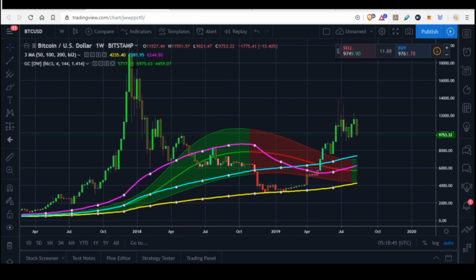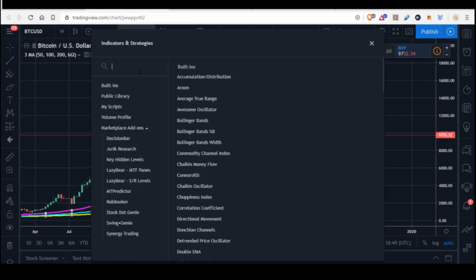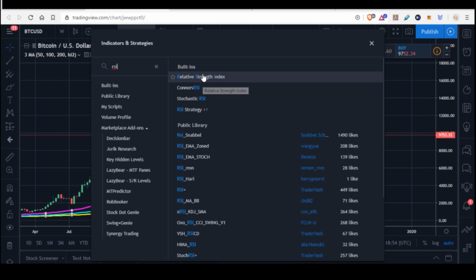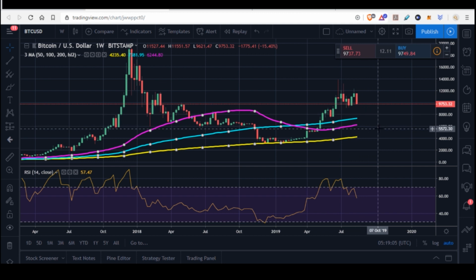So the next indicator I want to discuss with you guys is going to be the RSI. Now, I'm going to be going over a handful of very well-known indicators, and I personally find these to be some of the most accurate indicators in my opinion. That's just simply because these indicators are a great way to determine where the market currently stands when it comes to overbought or oversold positions, and if it's a good time to make a position and stuff like that.